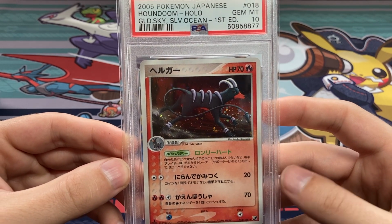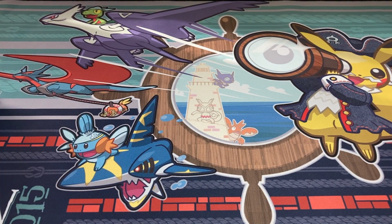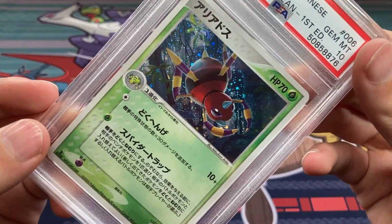Houndoom cards, again, Houndoom, surprisingly, they always sell for a lot. Probably a lot of Houndoom collectors out there. Maybe it just lends itself to good artwork. This is arguably one of the best artworks in this set.